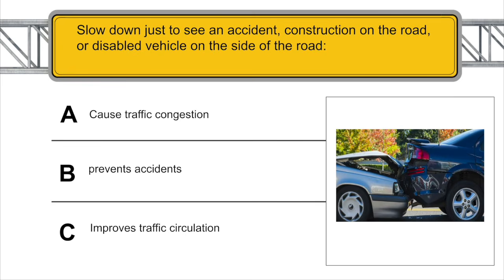Slow down just to see an accident, construction on the road, or a disabled vehicle on the side of the road. All cause traffic congestion.